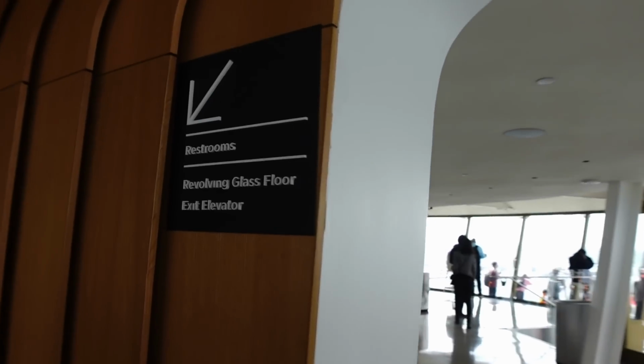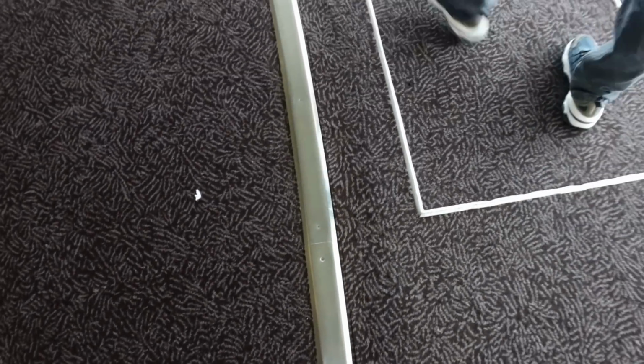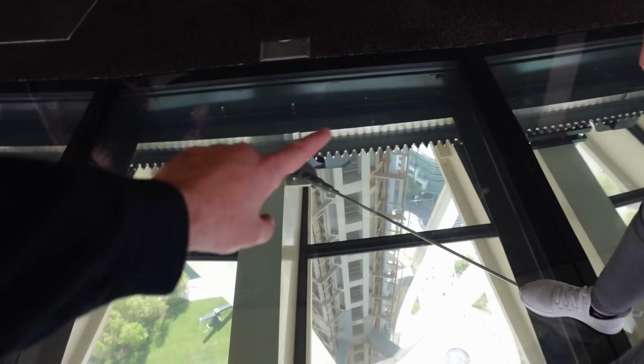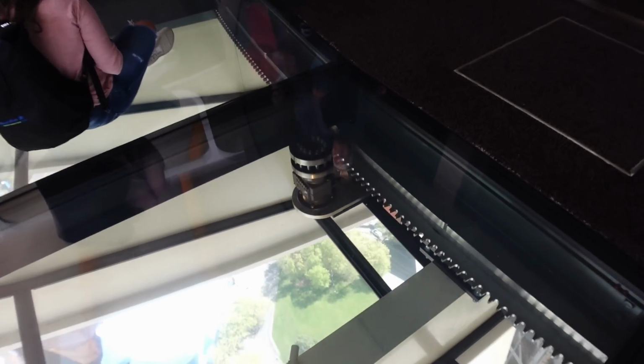Right, so we're downstairs now on the revolving glass floor, and I'm not moving. So I'm standing here, and this bit is moving, very slowly. And apparently the motor that moves all this has only got 1 horsepower. Oh, how is it, Stace? It's okay, just don't look down. You've got a really cool shot here of the structure of the Space Needle. You can see it there. You can see the lifts going down. Yeah, so there's the elevators where it comes up, and then this is like the gear, and we are just slowly coming up to the motor now. So look, these little motors turn the whole thing.